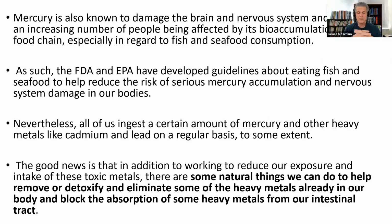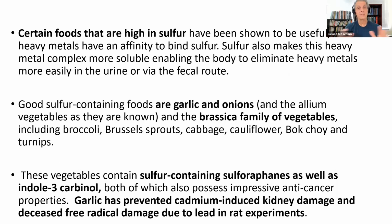The good news is that in addition to working to reduce our exposure, there are some natural things we can do to help remove, detoxify, and eliminate some of the heavy metals already in our body and block the absorption of some heavy metals from our intestinal tract. This is what's brilliant to me. Certain foods that are high in sulfur have been useful, as heavy metals have an affinity to bind to sulfur. Sulfur makes the heavy metal complexes more soluble, enabling the body to eliminate heavy metals more easily through the urine and the fecal route.